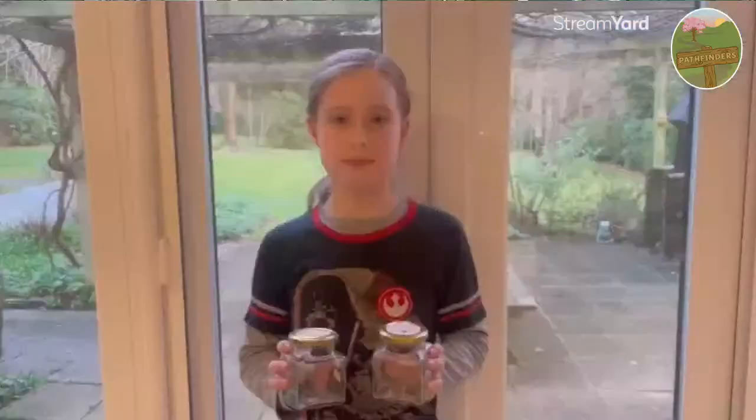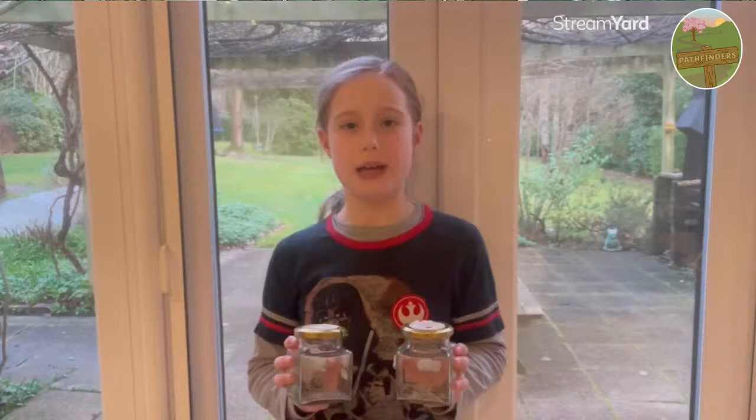Recently we did this really fun activity, which was dissecting owl pellets. These owl pellets are from wild English barn owls. Here are some of the things that we found.